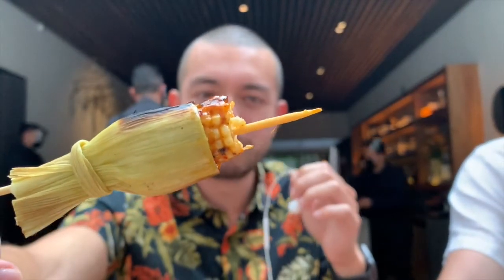A lot of flavor. I think I had this before. I don't remember this. The sauce is really good. Really, really good. The sauce is fantastic. There's mayo and then I think ants or something.